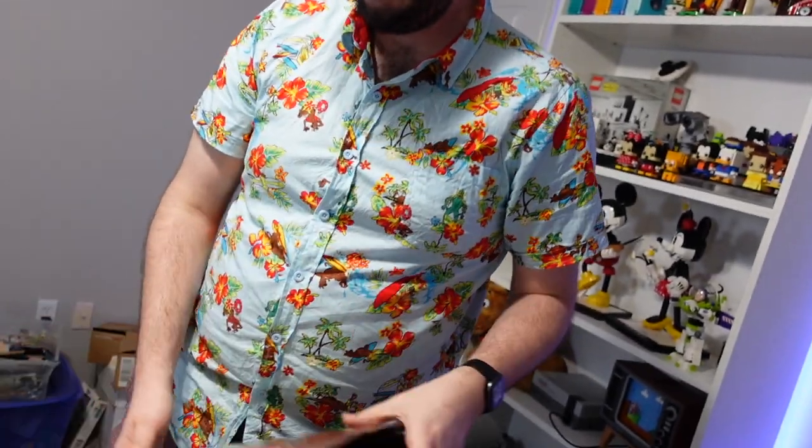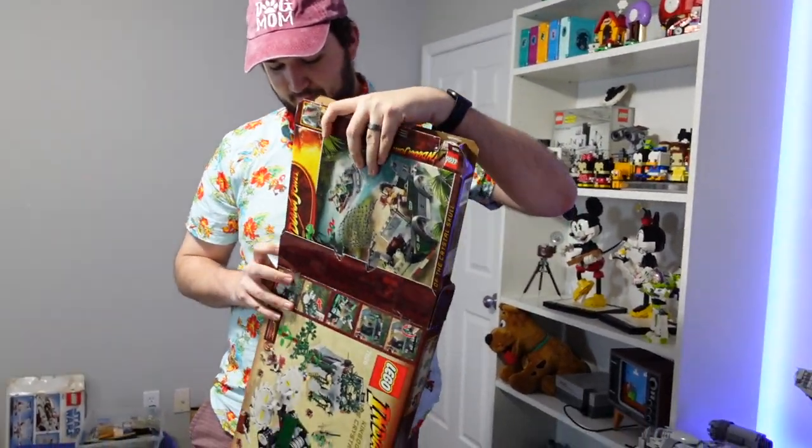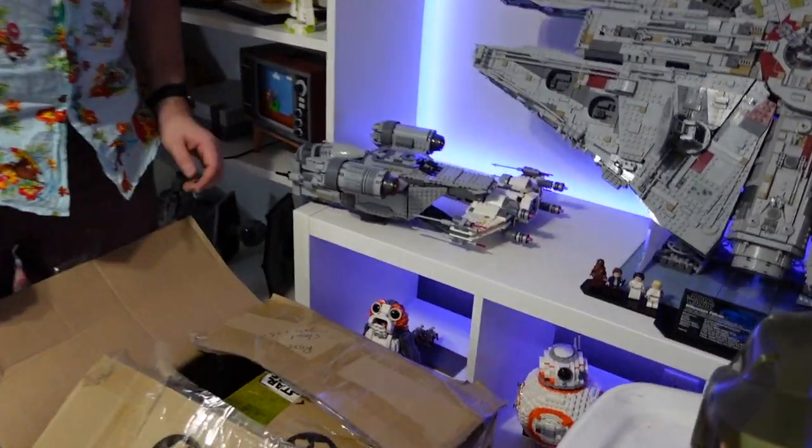What a shame they didn't continue making these. Indiana Jones was such an awesome LEGO line, and I know it's a pretty popular cult classic. There's more? Oh my gosh.